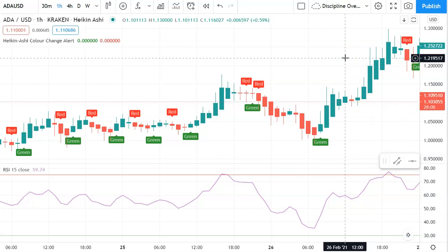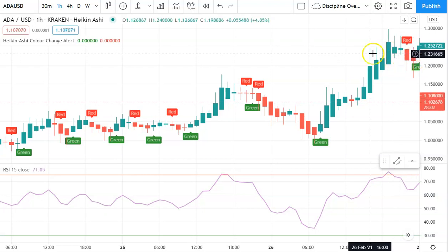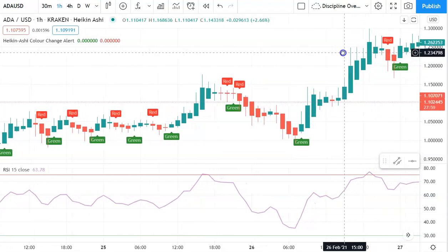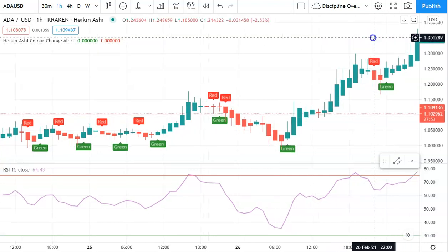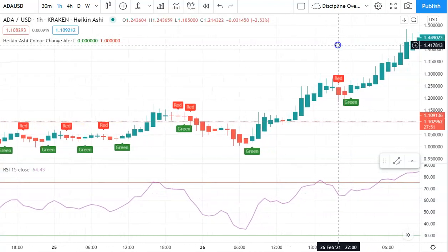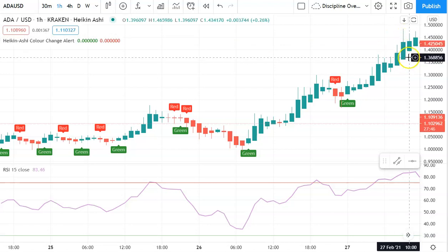So in this case, since it was an overall bearish market, I wanted to play it safe, and I took most of the profits at the second red candle. However, if you want to be more risky, you could have kept 1/3 to 1/4 of your position and let the rest run, in which case you would have been rewarded with an additional run to 1.4 to 1.5.